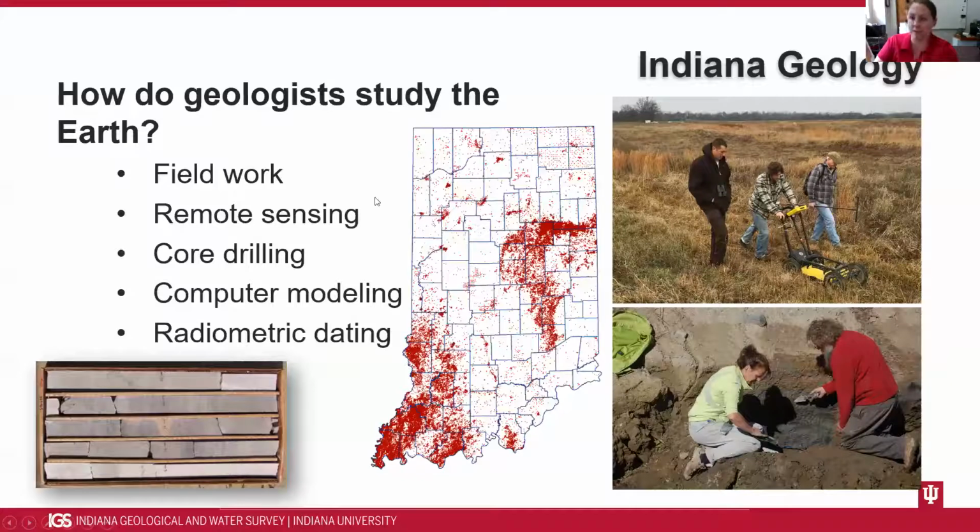If we combine all of these sources of information, we can put that data into a computer and do different methods of modeling. We can also get specific ages of the rocks and sediment and the minerals that they contain through different radiometric dating techniques. So these are just a variety of ways that we study the Earth here in Indiana.